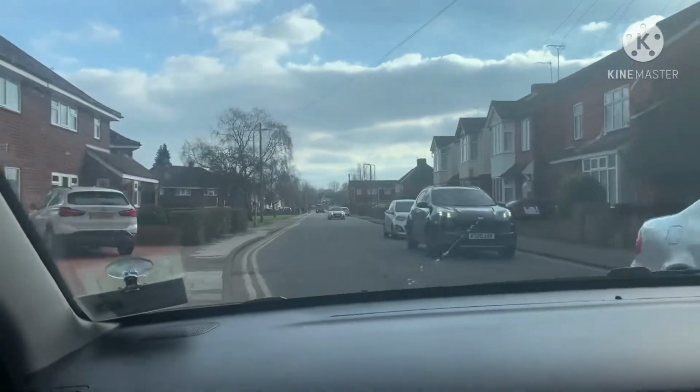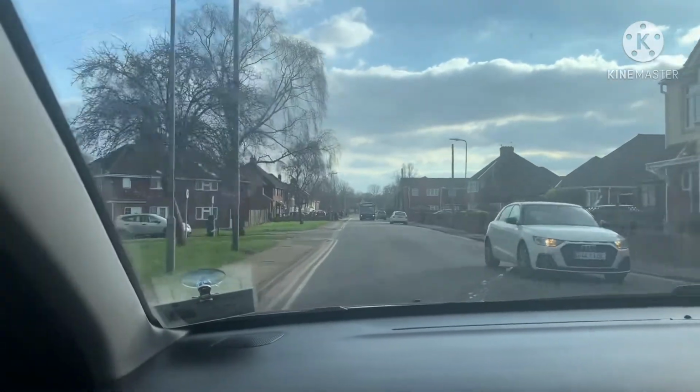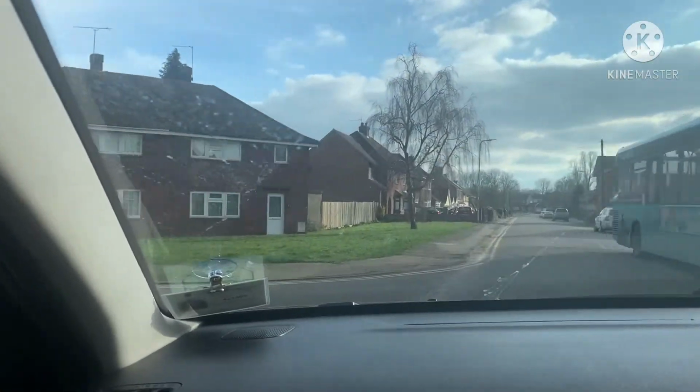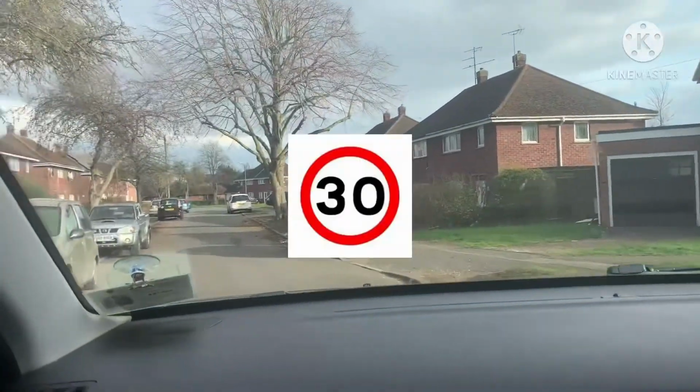So we're going to take the next road on the left. So this is why you must always look up a junction before you turn in. What you'll notice here, we've got lots of parked cars. What you don't want to do is just turn in and see that there's a car coming in the other direction. Even though it might be your right of way, you just never know what somebody else is going to do.